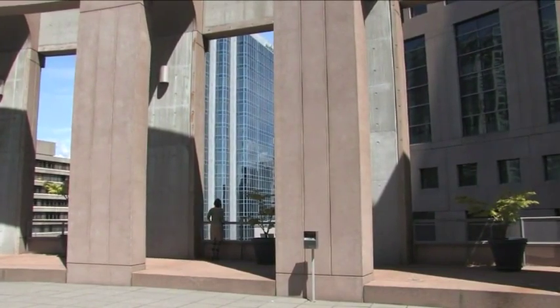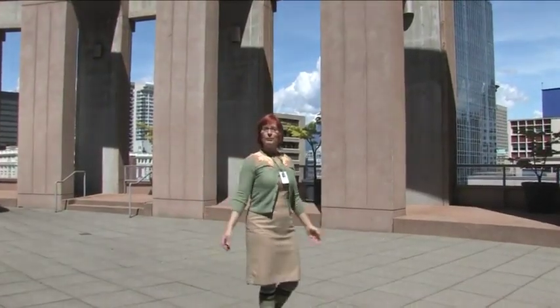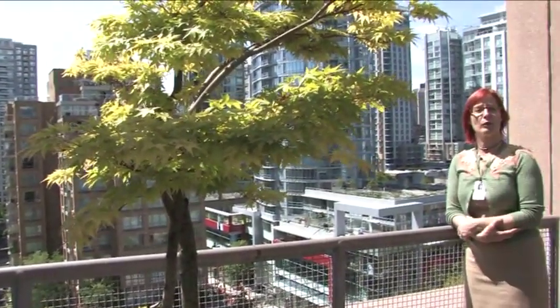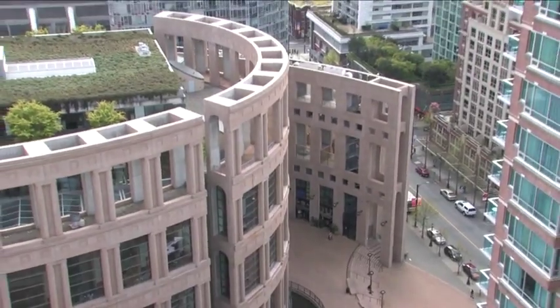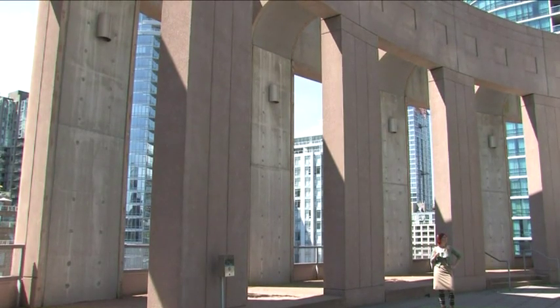Beautiful, isn't it? This is the 8th floor balcony facing Georgia Street. This could make a nice outdoor reading room. This is the 2nd balcony with views towards Robson Street. Outdoor cafe.